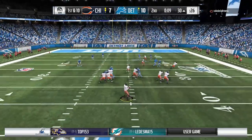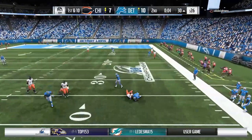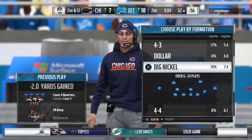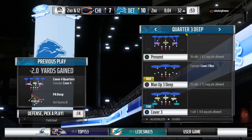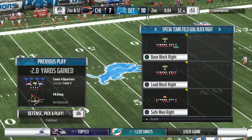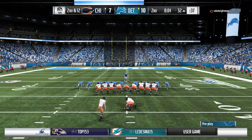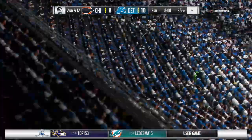They go play action here on 1st down. Flushed out right. And he can't get rid of it. He's taken down. And with just 4 seconds left in this 1st half, a timeout call. So with 4 seconds to go in the half, here's the field goal unit onto the field. This is a 49-yard attempt, right hash. And Elliott puts this one through.